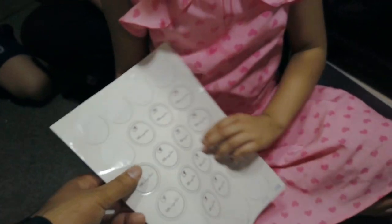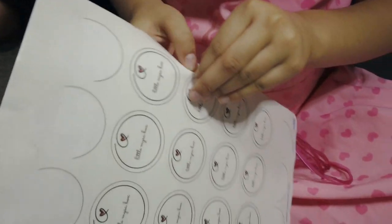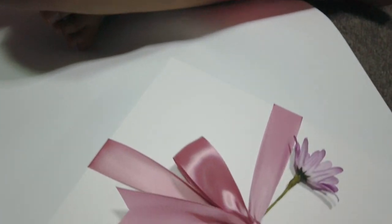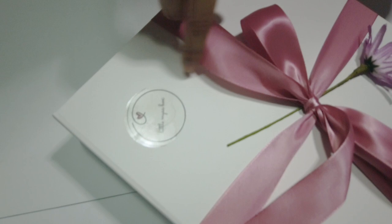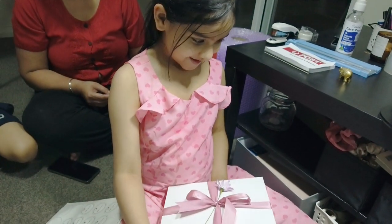Do you want to put the sticker and complete the box there? Yeah. Let's go. Peel off one sticker, nicely, slowly, and put it on here. And there you go. Hold the box, and it's yours. You happy? Yeah. All right, Dil's turn.